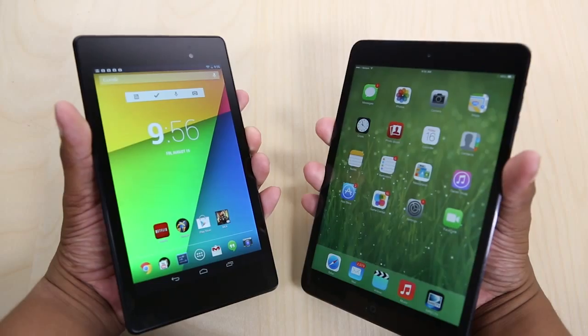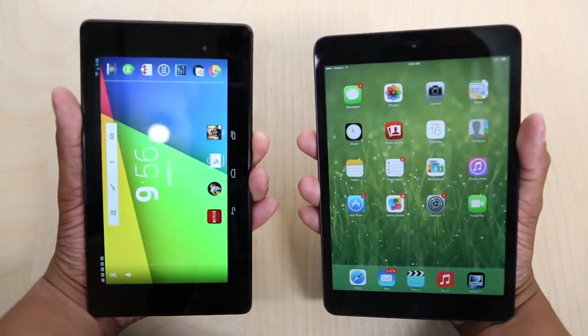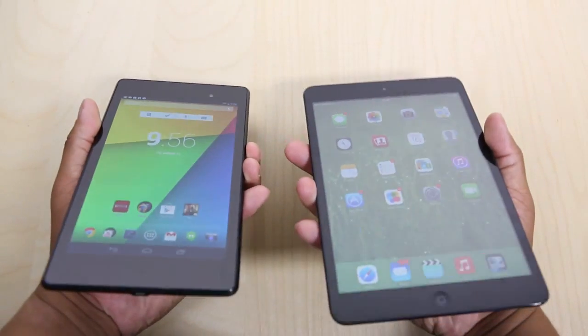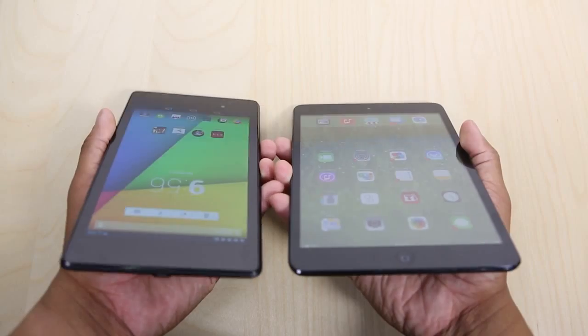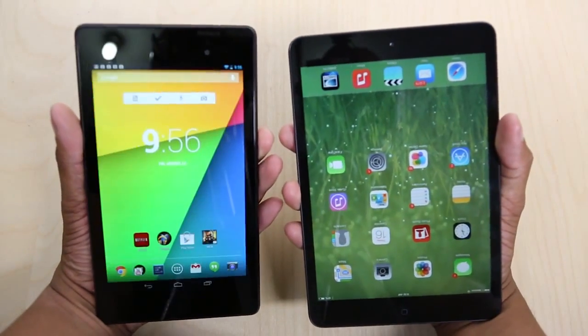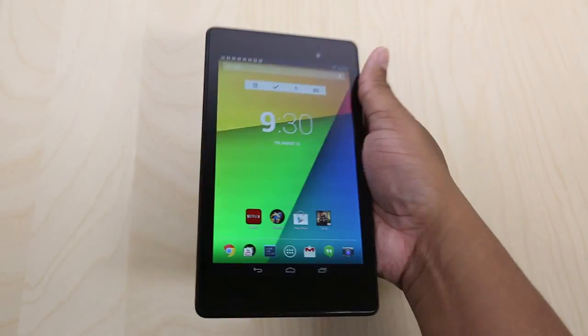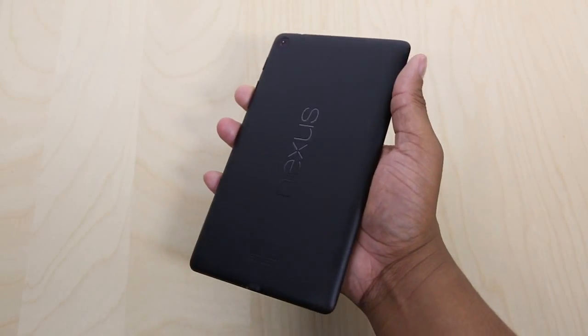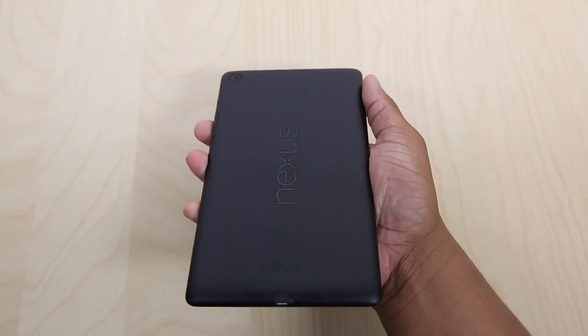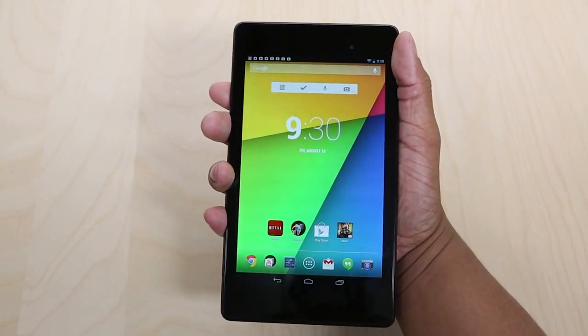Now, when I originally compared the first generation Nexus 7 versus the first generation iPad mini, the iPad mini, when it comes to the hardware, as far as how it looks and feels, definitely had the Nexus 7 beat. But this Nexus 7 version 2 definitely has a more premium feel than the previous version. Still, it doesn't feel as premium as the iPad mini does. I do prefer the Nexus 7's design over the iPad mini's when it comes to holding it and actually using it, because it has a soft touch back, and also it's not as wide as the iPad mini, so it's easier to hold in one hand. When it comes to tablets of this size, I would take feel over look any day of the week.